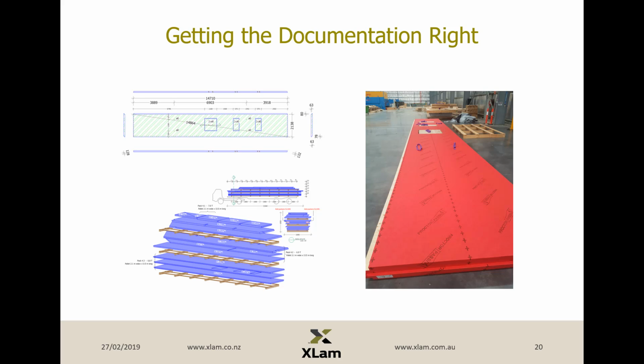It's during the shop drawing stage where we work quite closely with the builders to develop sequences, so understanding your site constraints and what crane you're going to use, what the capacity of the crane is, where you want to start and finish your build. We build all that into our sequence for the shop drawings.